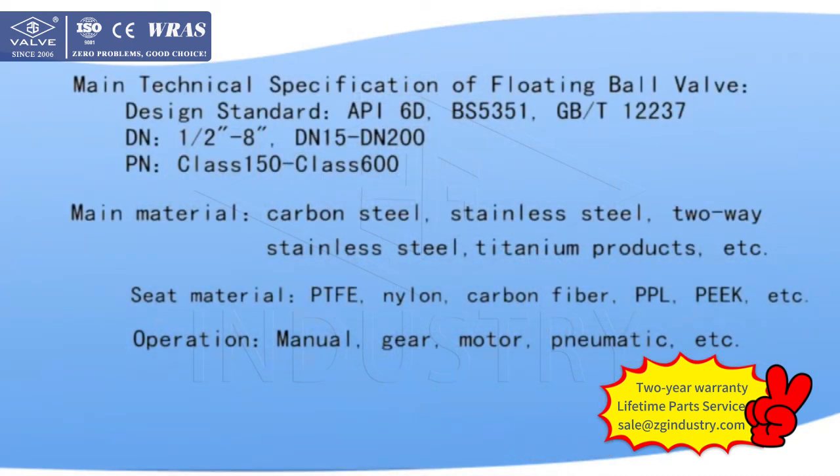Main technical specification of floating ball valves. Design standard API 6D, BS 5351, GB/T 12237. Size DN 1/2 inch to 8 inches, DN 15 to DN 200. Pressure class 150 to class 600. Main material: carbon steel, stainless steel, duplex stainless steel, titanium products, etc. Seat material: PTFE, nylon, carbon fiber, PPL, PEEK, etc. Operation: manual, gear, motor, pneumatic, etc.